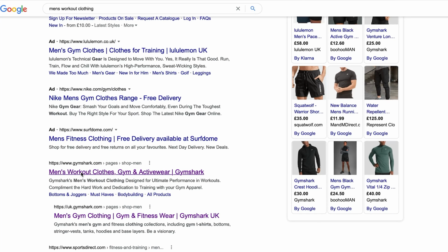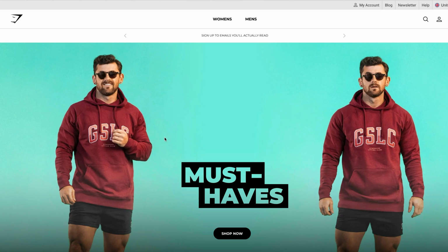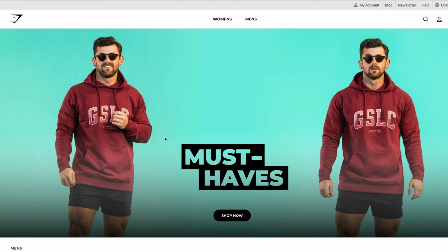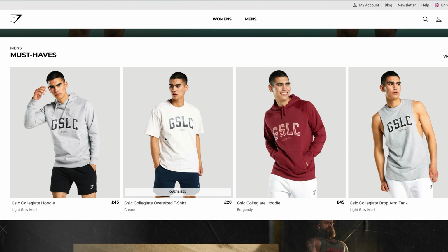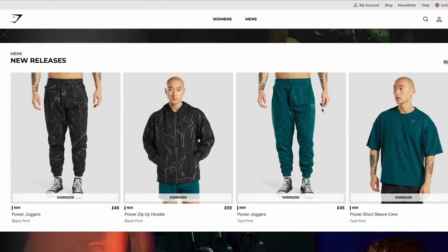Now, when we click on this result, we see that it's their product category page that is ranking for this term. Now, you could argue this page could actually be even better optimized if they had a nice H1 above the fold that said something like men's workout clothing, but nevertheless, it is ranking. It's a fairly standard Shopify product category or collection page. Of course, it does link through to other collections as well as showing different products in this category.